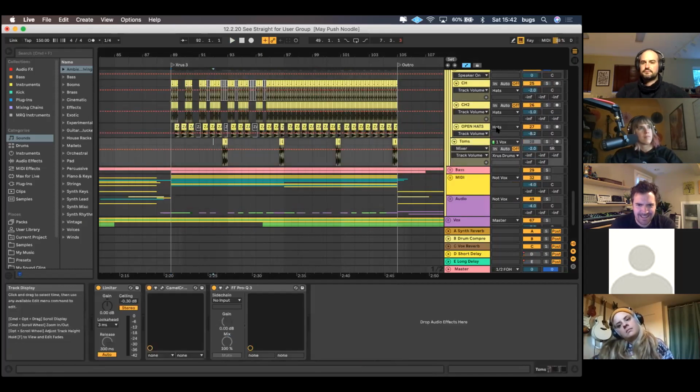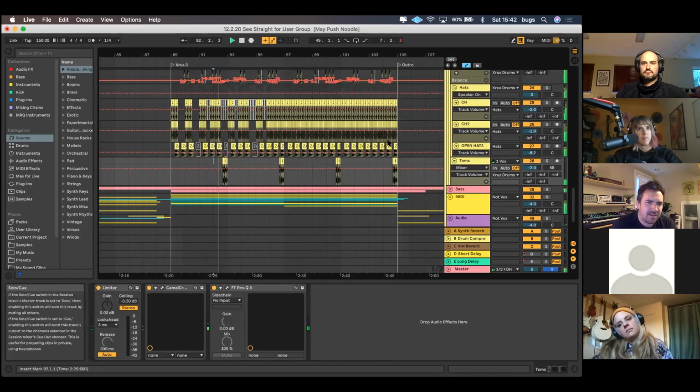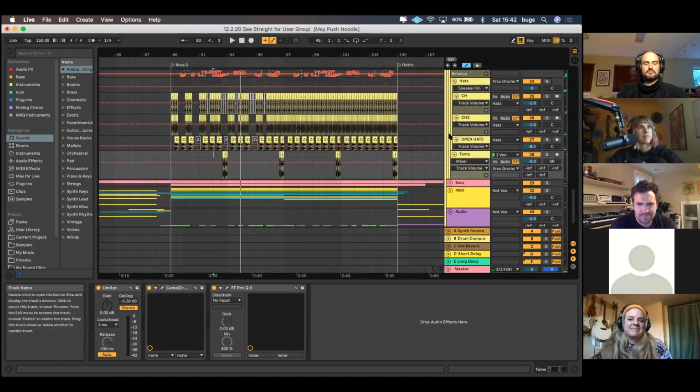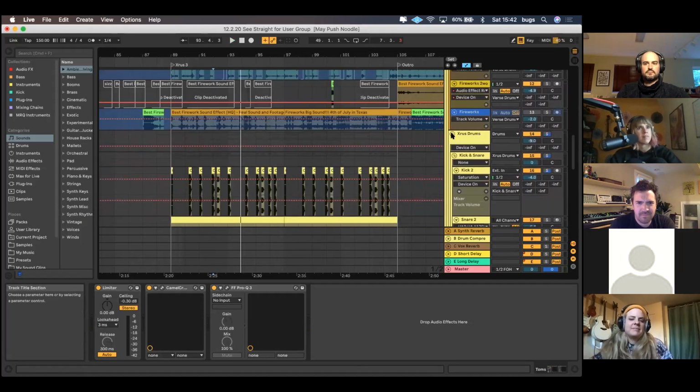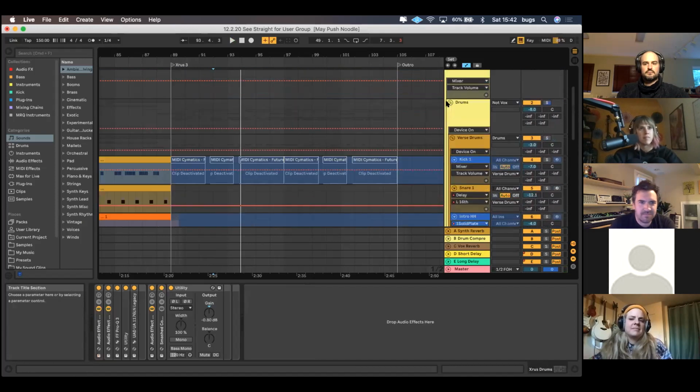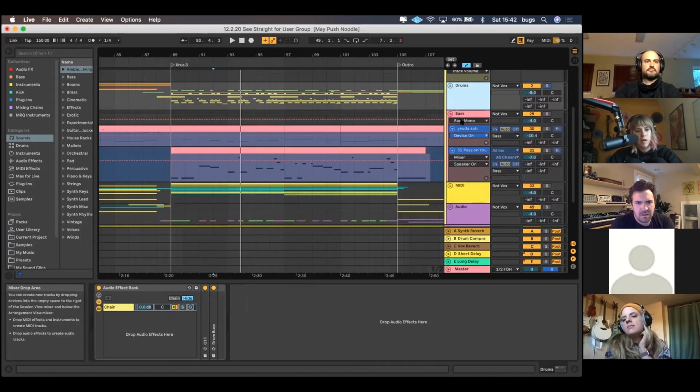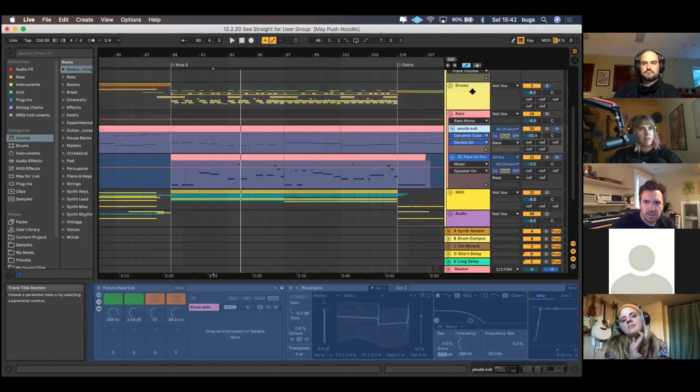I'm proud of these toms too. Oh, you can't hear them. Yeah. All right, cool. So that's kind of the drum situation. Any questions about the drums before I move on to the bass? Are the toms gated? Ooh, no. Just clean. Yeah, they're so fresh and so clean.